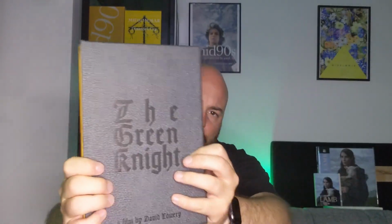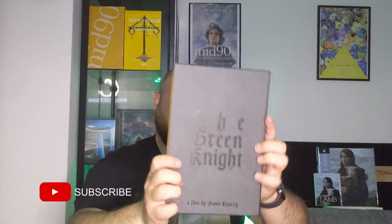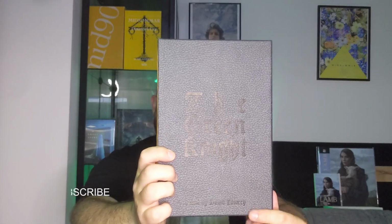I'm not sure how much you can see there in the video, but the texture of this is as if it was leather. I mean, it's obviously cardboard, but the detail of the texture is as if it was leather, and the letters as if they were burnt into the leather. So on the front we have the title of the movie, directed by David Lowery.